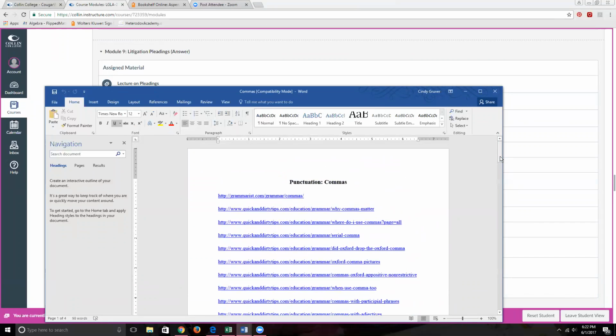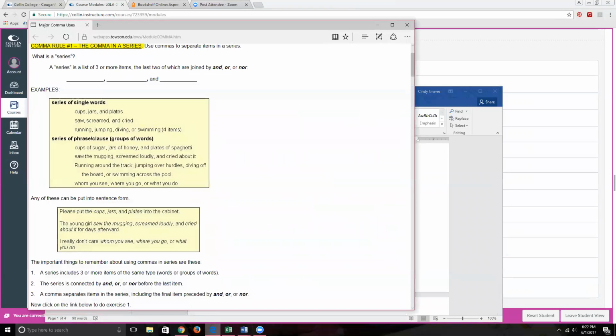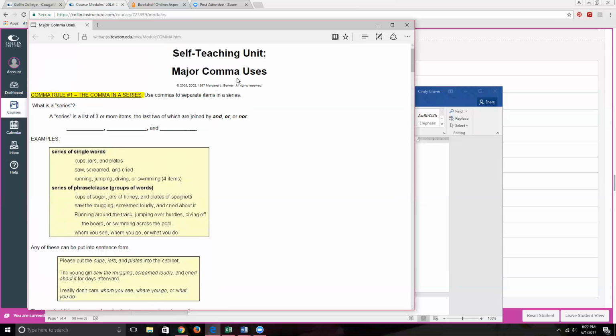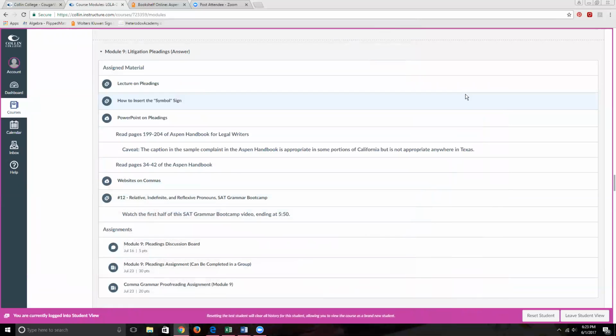So I have highlighted here the Towson one, which is called Module Comma, just to show you what that looks like. Here we go, and this is it. It breaks down the comma rules a little bit differently than what we have seen or what we'll be seeing in the Aspen book. There's nothing magical about Aspen's way of breaking it down. There's lots of different ways of separating and categorizing the things. And in my opinion, Aspen's is not the best, and I think there's some holes in how Aspen does it. It's good, it's just not great.